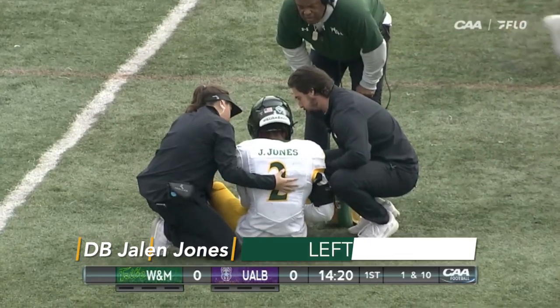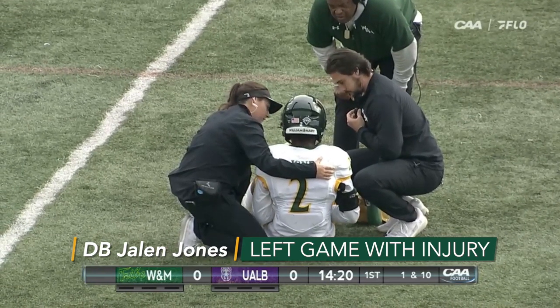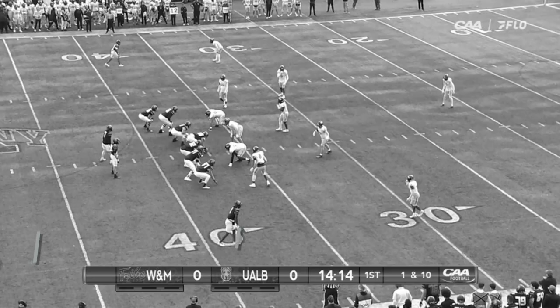Player down for William and Mary. That's Jalen Jones being attended to over there. That's not a good sign.